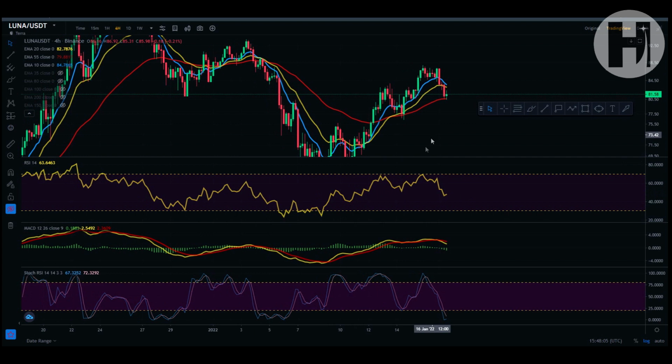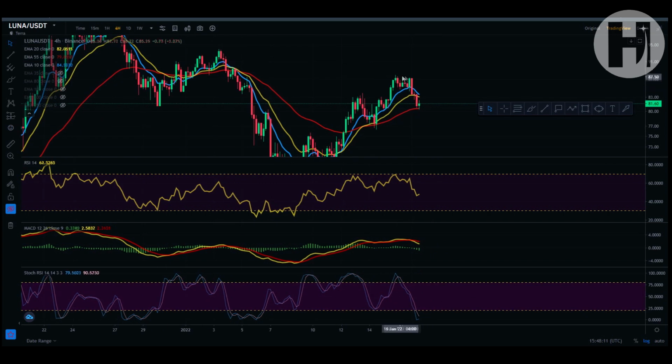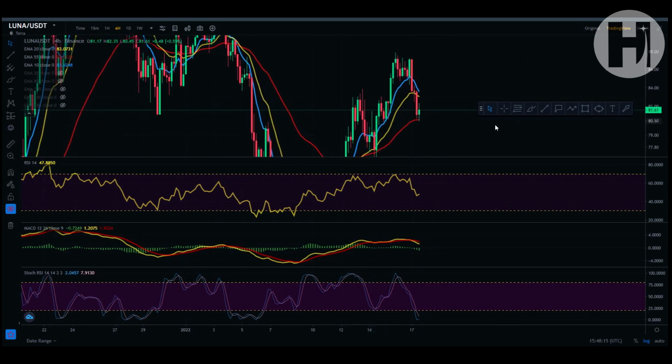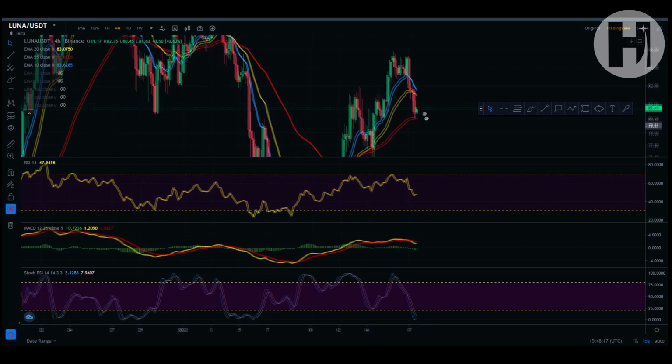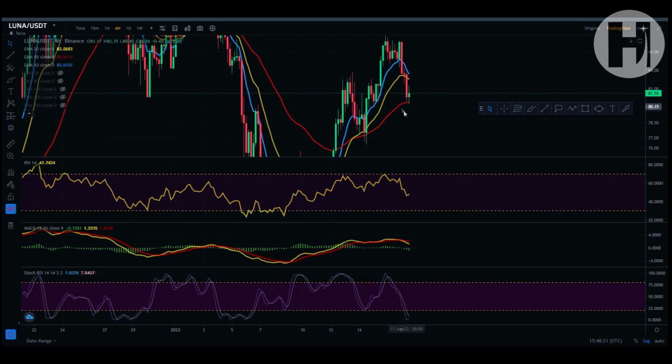And from what I've seen, once you have the hidden bullish divergence, you usually have a nice bounce up and a nice move. So we can potentially expect a higher high over here on the 4-hourly chart. But right now, as you can see, you're holding the 4-hourly 55 EMA. So that's potentially a great entry point right now.